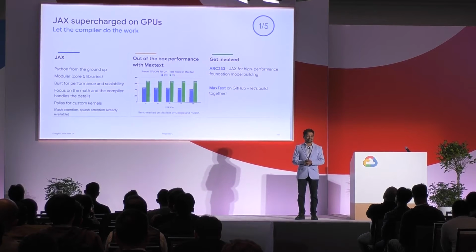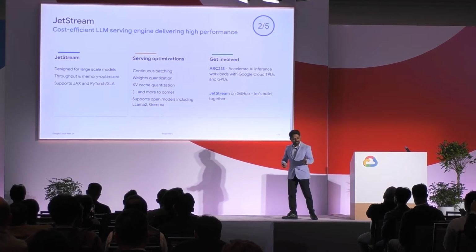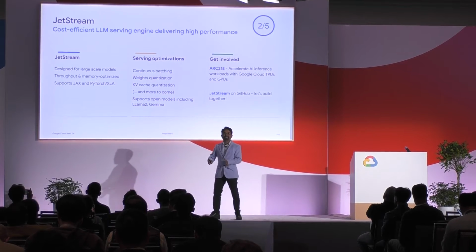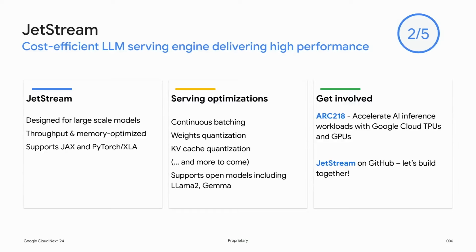Let's build together. The second project I want to highlight is Jetstream. Inference is where AI gets to work. And LLM inference has been a very dynamic field in recent months. In fact, every day we hear a new advancement, from continuous batching to quantization improvements to ragged attention and so on and so forth. And in the past, we've had many different projects that our customers would have to integrate themselves and deploy.